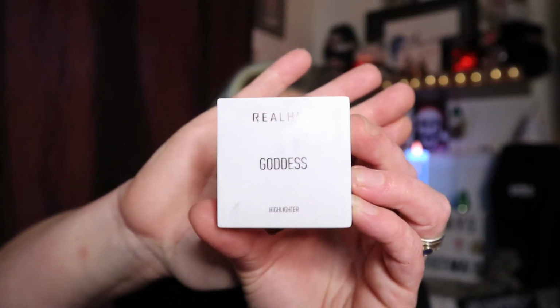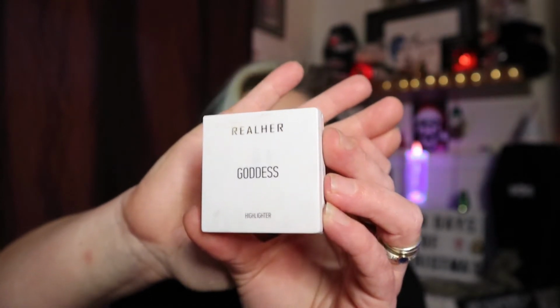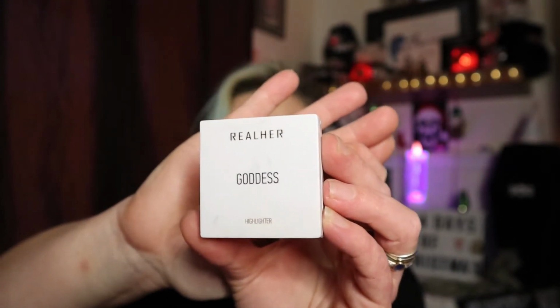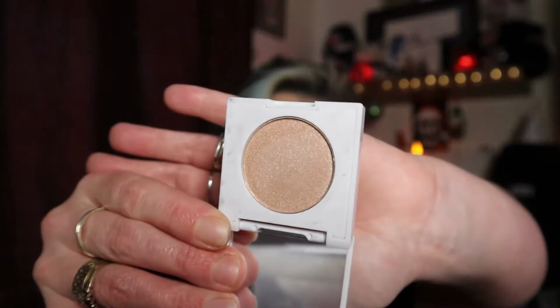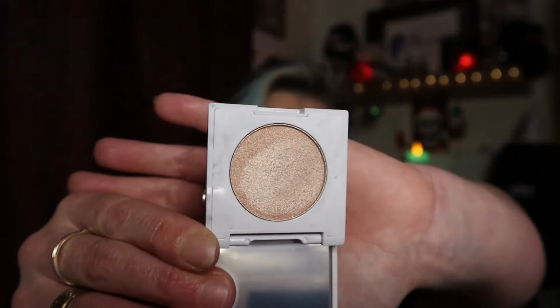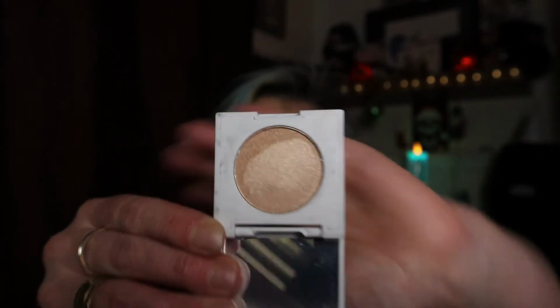The next one that is being decluttered is this one by the company Real Her. It's the Goddess highlighter. This is a little mini, I do believe, and we got this very recently in, I think it was a Birchbox. You could have got one of 3 different shades. I opted to get the shade Goddess, which is slightly darker than normal toned highlighter, very goldy, very bronzy in its undertones.